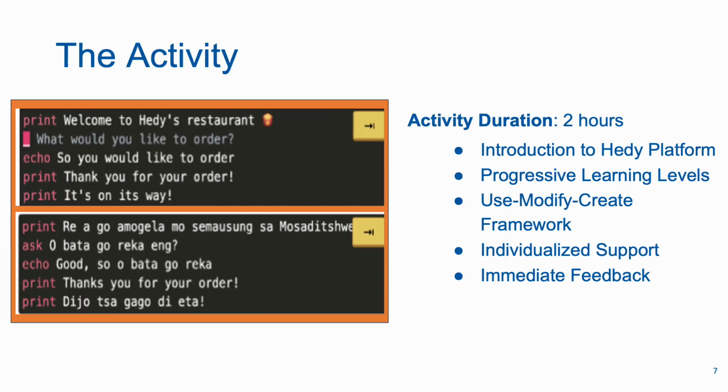The activity was completed by students within a 2-hour coding session using the HEDI platform, which supports progressive or gradual learning and offers immediate feedback. This session was structured around a use, modify, create framework, which encouraged students to experiment with code actively.